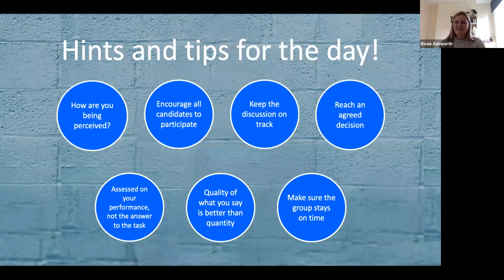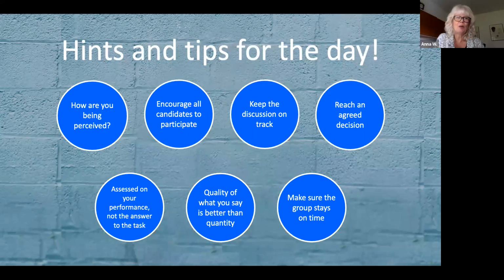Some hints and tips. I finished with this. So how are you being perceived? Are you the chatty one? Are you the quiet one? Are you the one chewing gum? Think about what are you wearing? At the moment, we can only see this much. I mean, I might be wearing my pajama bottoms, but while we're online like this, it's okay.